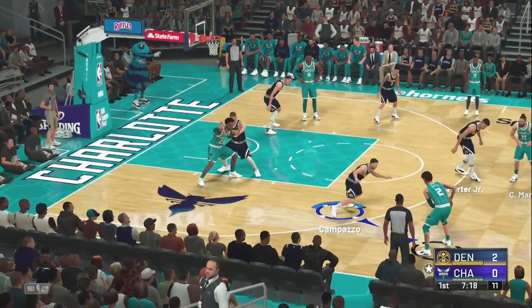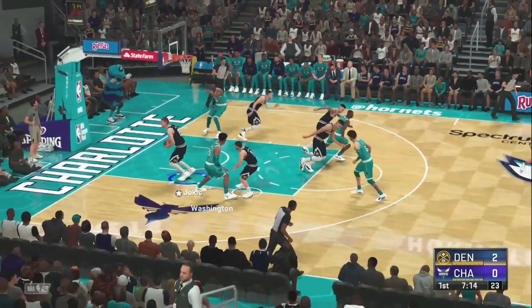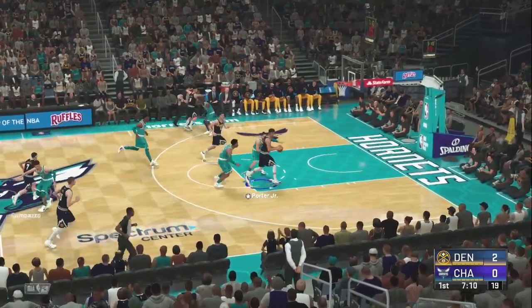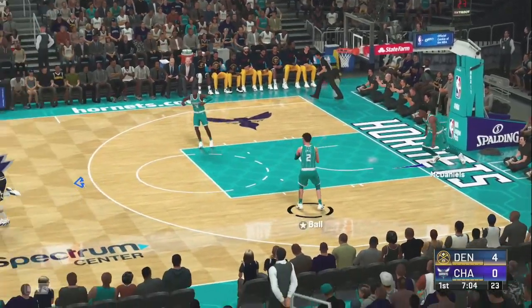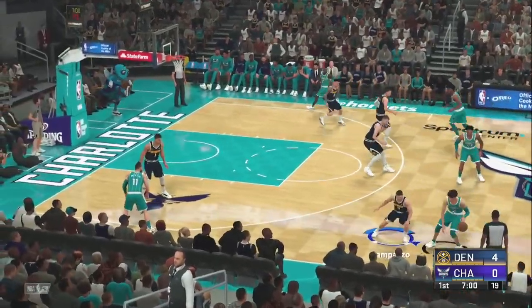Outside, Ball. Charlotte moving it around. Washington. That shot off the mark. On offense, here are the Nuggets. Porter passes to Gordon. Great pass to set up the lay-in. Boy, good vision that time from Michael Porter Jr. Saw the wide-open teammate and then got the pass to him right on time.